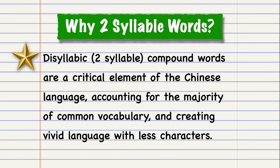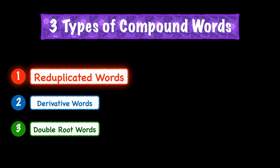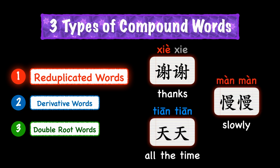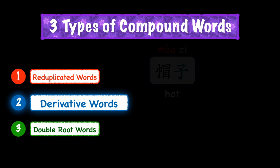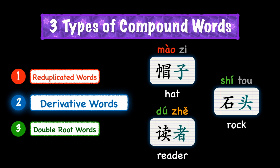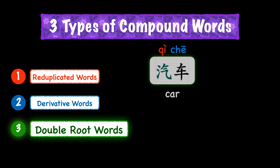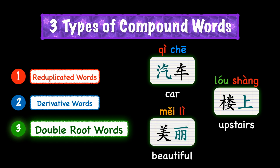So let's learn about the various ways compound words are constructed in Chinese. There are basically three major types of compound words. The first type are reduplicated words, like 谢谢, thanks, 慢慢, slowly, or 天天, all the time. The second type are derivative words, and in Chinese, most of these words involve a root word and a suffix, like 帽子, hat, 石头, rock, or 读者, reader. The last and most important type are double root words, like 汽车, car, 楼上, upstairs, or 美丽, beautiful.